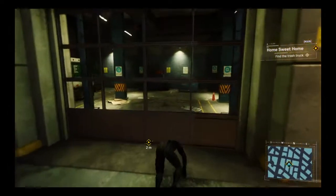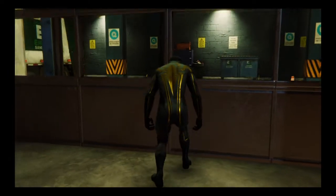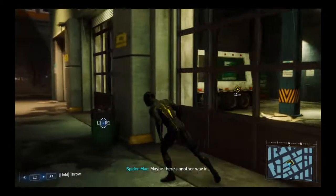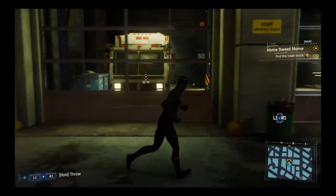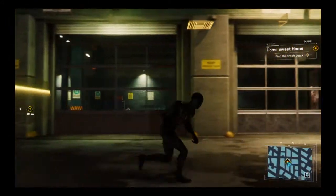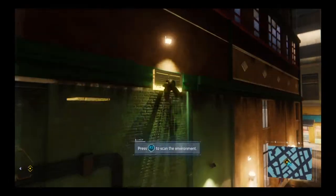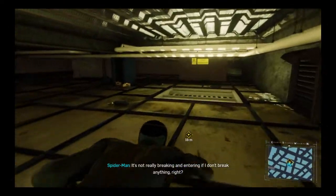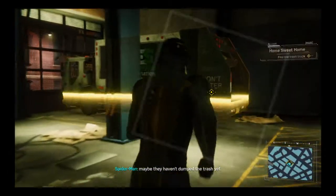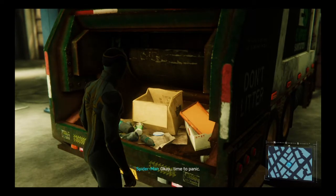All right, here we are. Open this up. Of course it's locked. Maybe there's another way in. Find trash. There is, Peter. Always is. It's not really breaking and entering if I don't break anything, right? Okay, yeah, I don't need to panic. Maybe they haven't dumped the trash yet. Why are we going in here, though? Nada. Okay, time to panic.